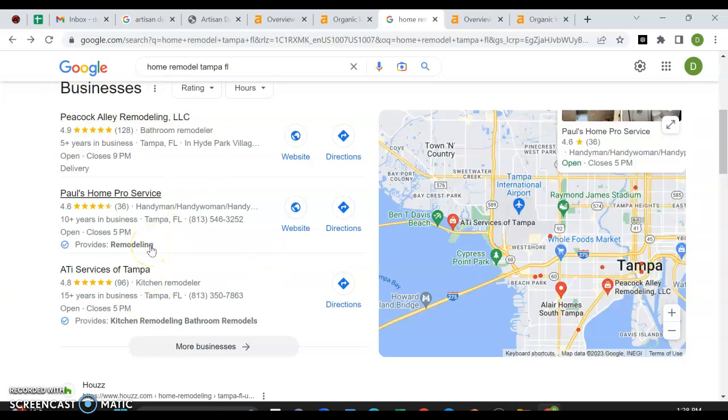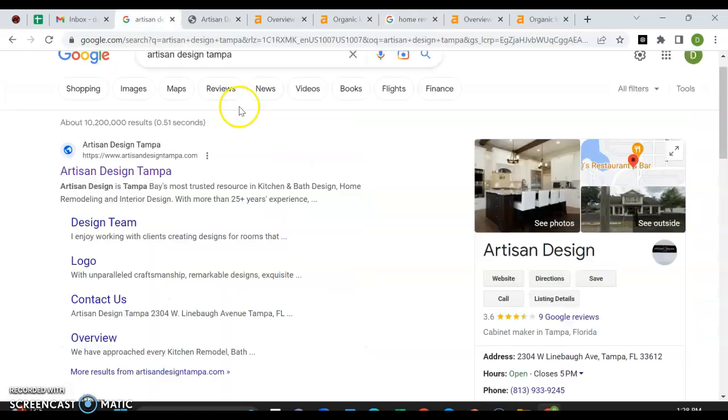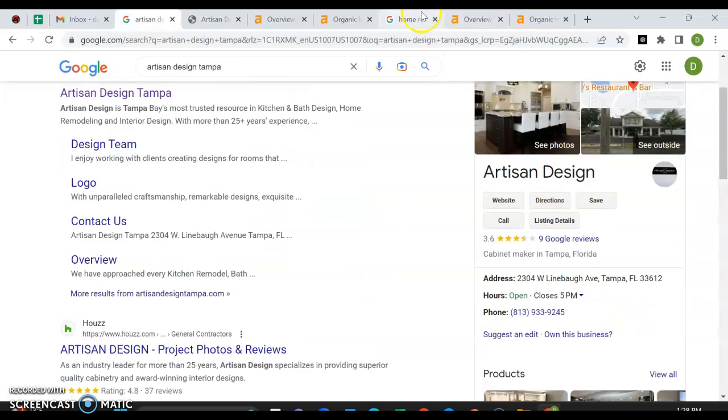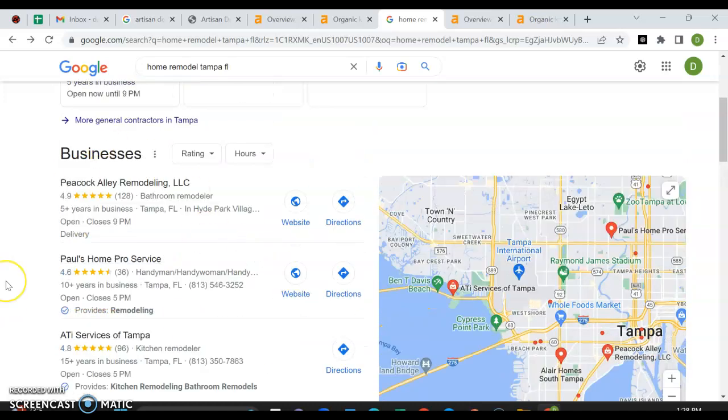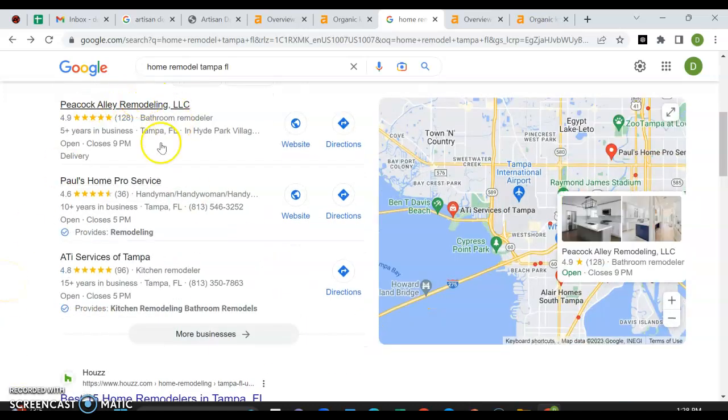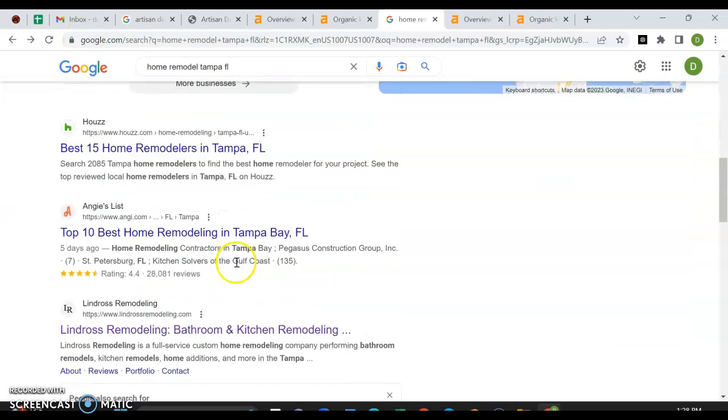Here we have the top 3 services in your Google My Business profile. That's what I showed you over here. Now, when you're in the top 3, you will get anywhere from 30 to 40% of all search volume. So out of 100 people, 30 of them will click on one of these 3 guys.